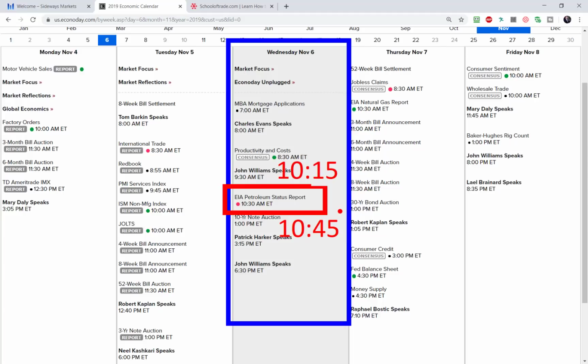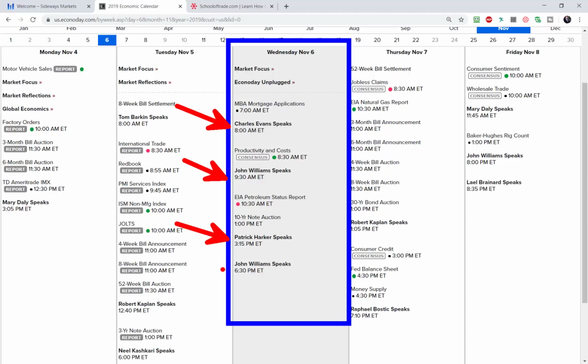As you can see, tomorrow also we've got no shortage of Fed speakers. We've got Evans, Williams, Harker, and of course Williams back at the end of the day again. No shortage of speakers, right? And remember, we've got a lot of back and forth about interest rates and the Fed. We think they've cut rates for the last time this year, but who knows? We'll definitely be listening in to these Fed speakers tomorrow morning at 8 o'clock and 9:30. They are kind of like the known unknowns, right? We don't really know what they're going to say and how the markets will react, but we do know we'll be paying attention tomorrow morning early and mid-morning around those Fed speakers.